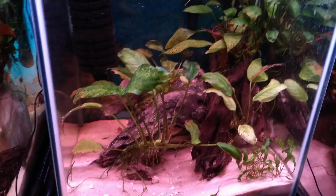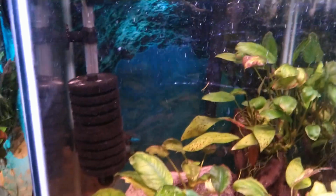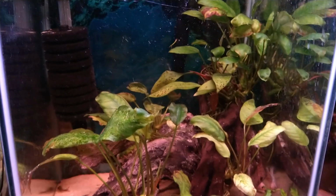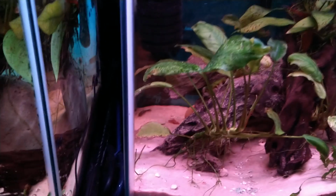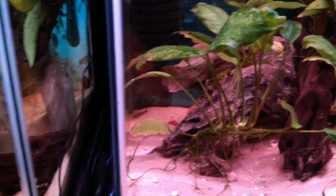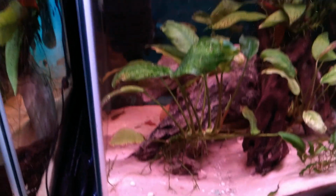Anyway, as you can see, his tank is very nice. He's got a lot of hiding places, a lot of plants. Very pretty. I love my Anubias. I swear you just can't kill these plants. They don't have to be in the sand or gravel or anything. As a matter of fact, they prefer not to be. They prefer to be on wood.